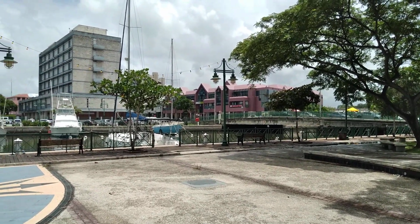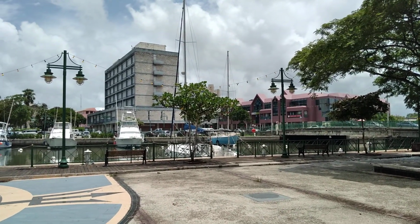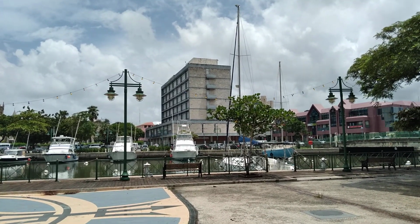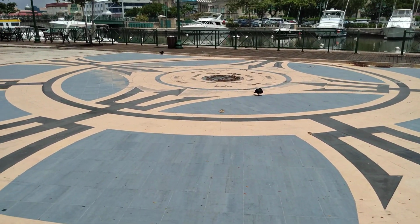We can see which was once Julien's Supermarket, and then it was changed to Troy Supermarket, and is now the Bridgestone Mall. In the background, we can see the Central Bank of Barbados. On the opposite side would be the former Barbados Revenue Authority building, and this thing on the floor here was once a water fountain, and it was in the shape of the Barbados flag.